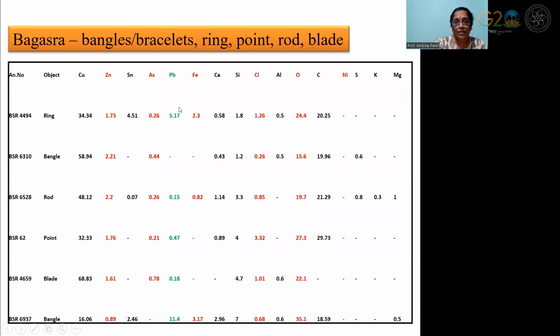So looking at the analysis of Bagasra, the result is here in front of you on the table. What we have seen, along with the copper, is that zinc was a major element. So it could be a copper-zinc alloy, but also some of them, interestingly, showed high tin, and traces of arsenic in very small amounts. Iron is also there, and lead, yes, of course, some of them have high lead also. Specifically this ring. So this is the basic alloy pattern. I'll show you the rest of the sites also. Then we will look at comparative data.